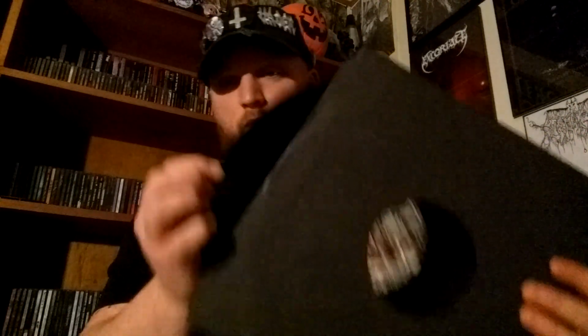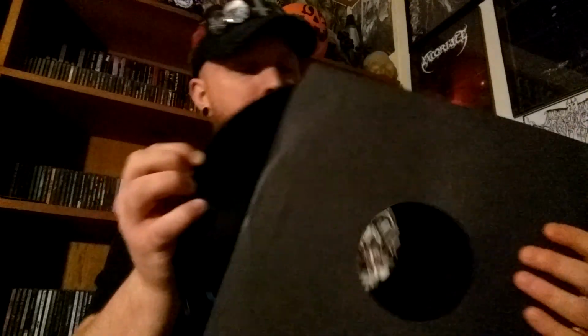So the vinyl itself is limited to 1,000 copies, I believe. I think you had 300 on a red and black splatter, and the other 700 were on black, which is what I have. I didn't splurge for the different variant. I was just kind of late to the party and forgot to pick it up, honestly.